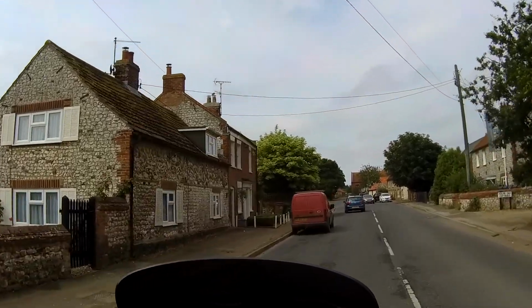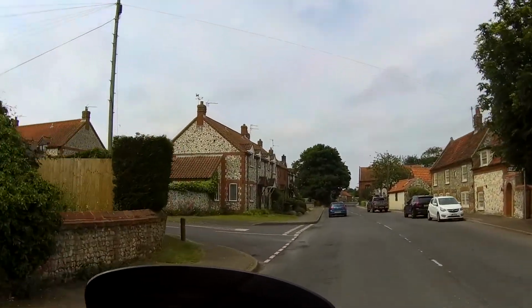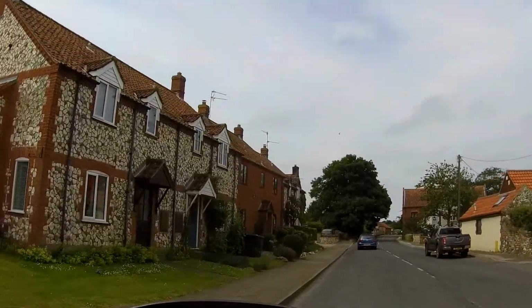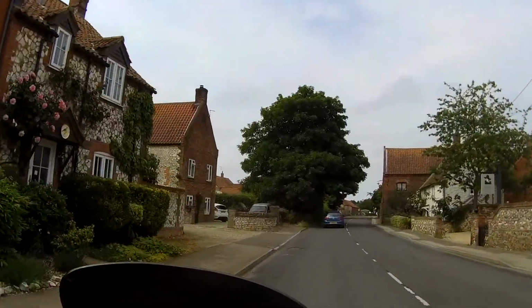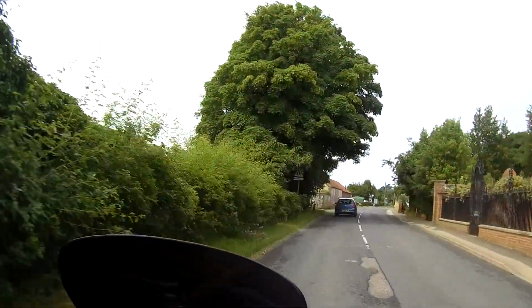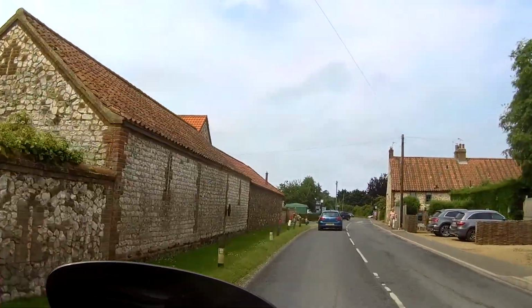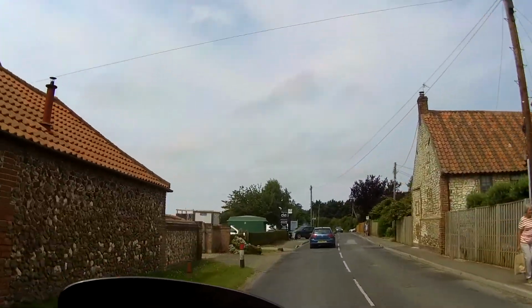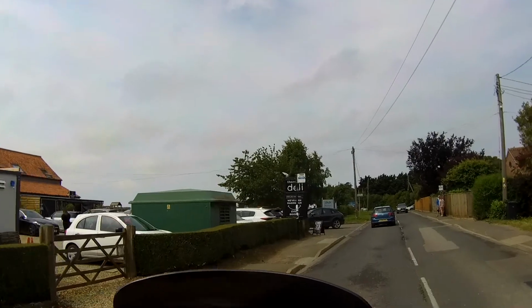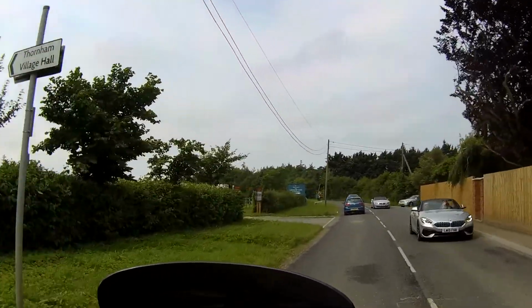But a lot of the cottages are really quite old and unblemished, as it were. They've been bought and renovated to a high standard, which makes the place look quite nice and attractive. And of course all these sorts of areas spring up with some swanky delis and coffee shops and so forth popping up everywhere.